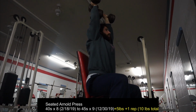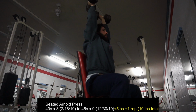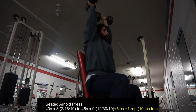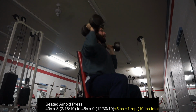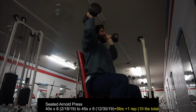So onto the shoulders here, the seated Arnold press went from 40s for 8 reps on 2/18/19. Again, see that's a later start there in 2019, to 45 pounds for 9 on 12/30/19. So plus 5 pounds in each hand, and gained 1 rep there. So 10 pounds total overall in 9 months there. So that's one of the ones that probably didn't progress well.